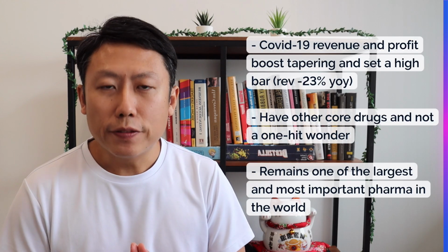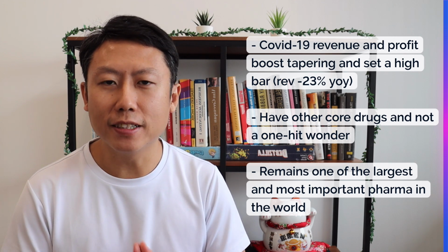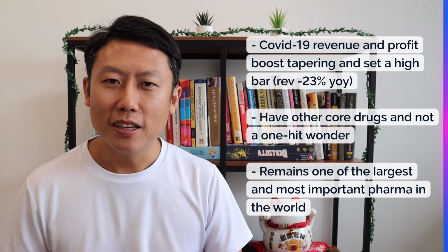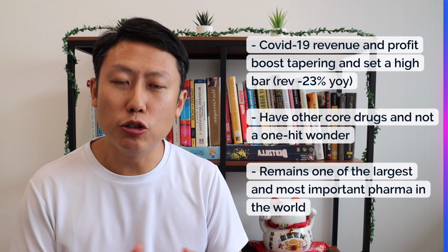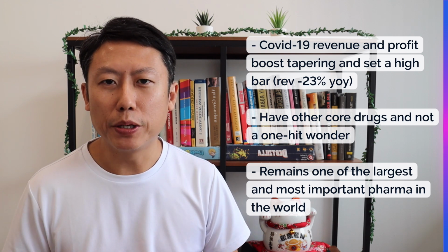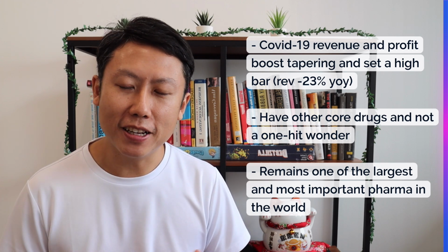Some evaluation of their situation right now: because the COVID-19 revenue and profits have driven so much of Pfizer in the last few years, it is very difficult to get better than that. As we know, COVID effects have been tapering, there are fewer people taking doses, and that's why revenue has dropped 23% from a year ago. It is a high bar to overcome, right? Suddenly this booster drug is no longer bringing in the revenue, which is good news because we really want to get over the pandemic and don't want to look back.